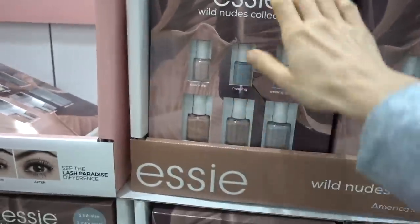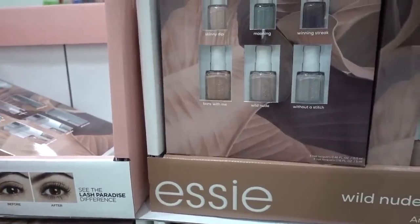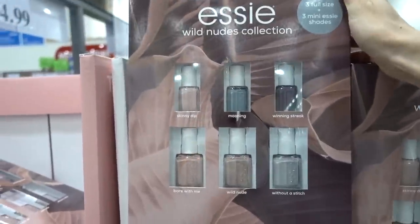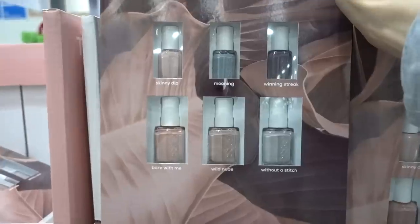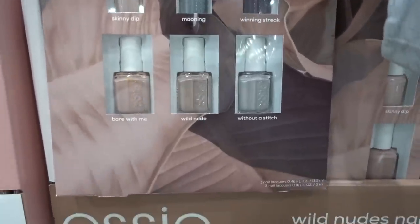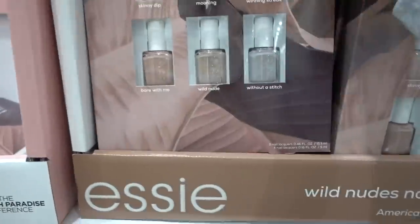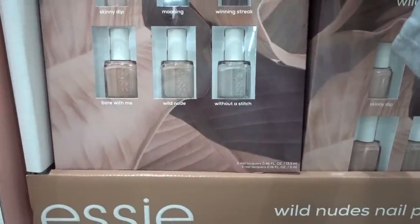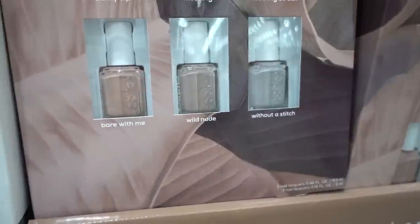Ooh, check it out. I don't paint my nails because I'm A, lazy, B, I can't stand it when they chip. But I do like Essie nail polishes. And this is $24.99. You get the 3 full-sized ones and the 3 minis. That's a great little set. I wonder how old they are. They don't look too old. You know how when they get old, they sort of separate? They look like they're still fresh. I like those colors, though.